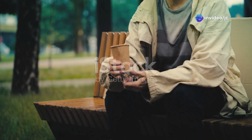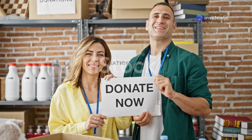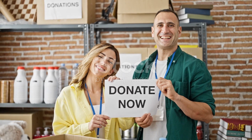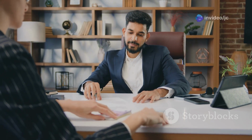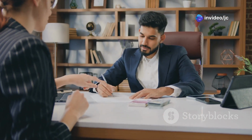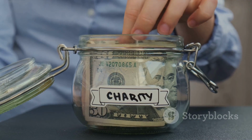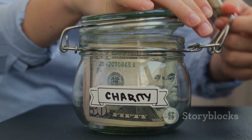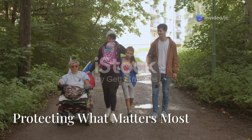Next, we have the charitable trust, the Mother Teresa of trusts. This type of trust is designed specifically to benefit a charitable organization or cause. It's a way to leave a lasting legacy and potentially enjoy some tax deductions along the way. A charitable trust allows you to leave a portion of your assets to fund your chosen charity, ensuring a steady stream of feline headwear for generations to come.